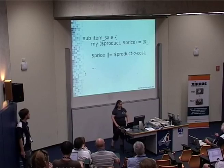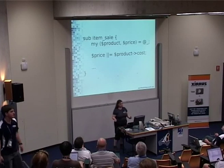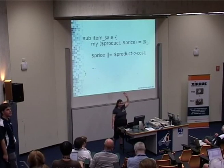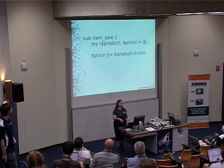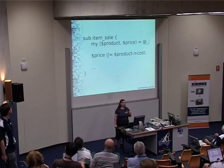Let's consider an example. Here we want to handle the sale of an item. We take in our product and a price. Now the price may have discounts applied to it. We're calling this internally, we're not allowing the user to give us a price, so we can trust the price that we have here. If the price is false, which includes zero, then we grab the cost out of the product.